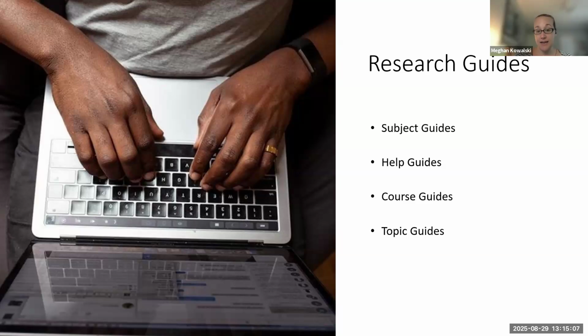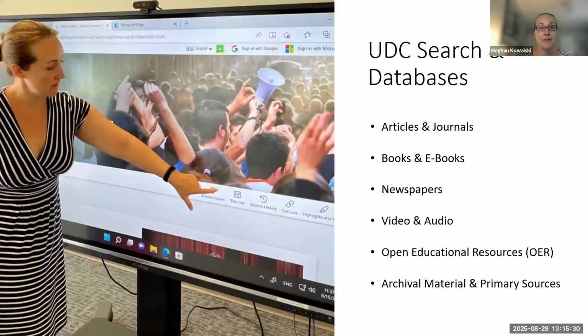We also have topic guides, and these guides provide information on special topics or events. They often include our recommendations for library resources, along with information from the web. And an example of this is the Black Lives Matter guide or our guide on the freshman book series, because every freshman is assigned to read one book. We have a guide specifically supporting that program.